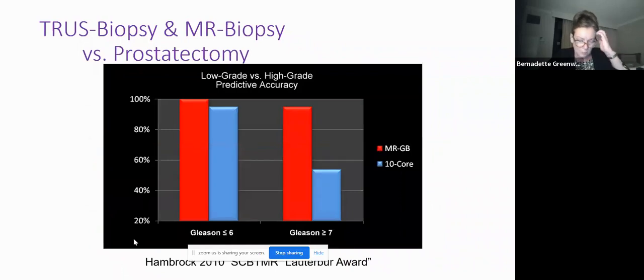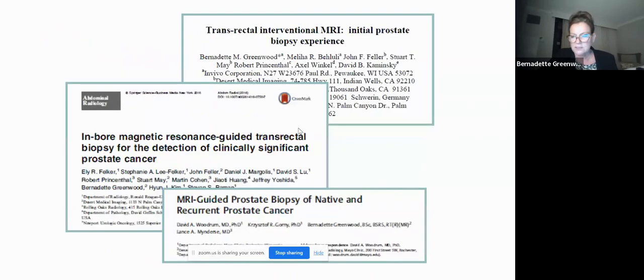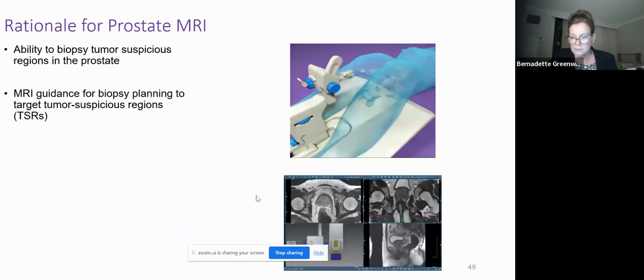So this was proven out by the team in Nijmegen. Dr. Thomas Hambrock won a very cool radiology award called the Lauterbur Award. And he demonstrated that doing 10 core biopsy randomly versus using MR image guidance, you double the detection of clinically significant cancer by inserting the MR. And none of this is news. I co-authored a number of papers on this topic over the years. And like I said, it makes perfect sense, but getting people to actually do it was like pulling teeth.